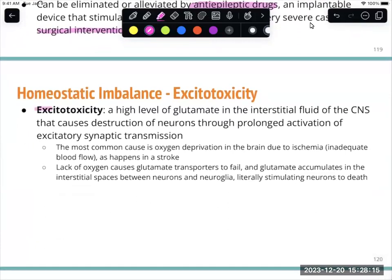Excitotoxicity. Excitotoxicity is where there's very high levels of glutamate, which is an amino acid that's in that interstitial fluid of the brain. And it's going to cause these neurons to degenerate because glutamate is a neurotransmitter within the brain, and having excessive levels of it causes this prolonged activation of those neurons to where they pretty much stimulate themselves to death.